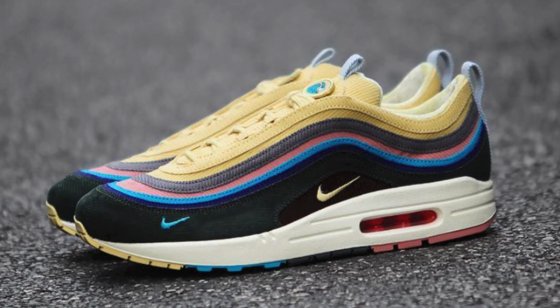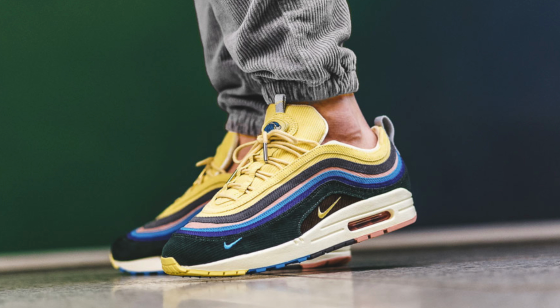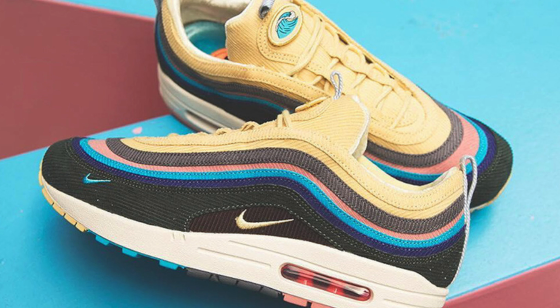Now, next up on the list, I have the Shawn Witherspoon Air Max 197. Now, honestly, one of the best shoes to release this year. He took an Air Max 97 upper, made it corduroy, and placed an Air Max 1 sole on it. Now, after the initial release, the resale on this skyrocketed. I was actually lucky enough to get a pair on Sneakers.